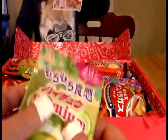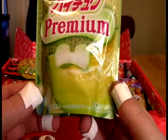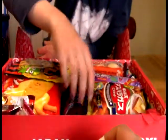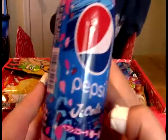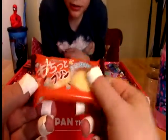Okay, guys, so we have Morinaga. This looks like a cantaloupe, like a melon flavored, sort of a hi-chew possibly. Okay, and we've got, it was a Pepsi, guys. It was a J Cola Pepsi. All right, let's put that off to the side. We've got, looks like Maki.